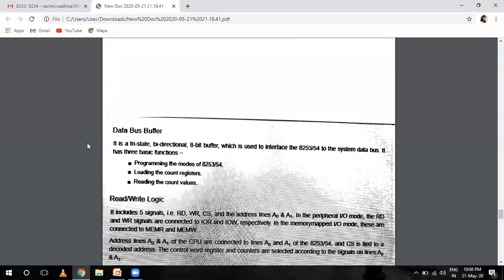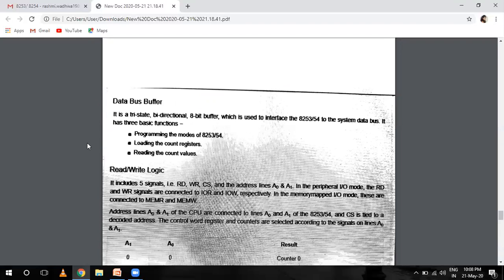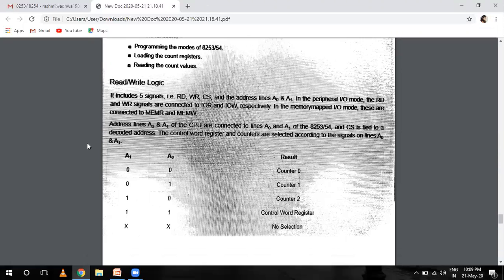And what about the description of these pins? Data bus buffer. It is a tri-stated bidirectional 8-bit buffer which is used to interface to the data bus system, having 3 functions. And now come to the read write logic, including 5 signals. And for A0 A1, ये इसके architecture में भी explanation हमें यही follow करनी है.